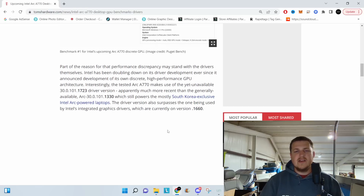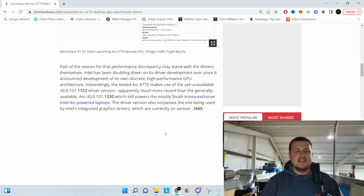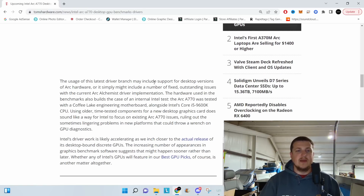A770. I don't know if I necessarily like or don't like their naming scheme. I guess it's different, whereas everybody else is in the thousands and thousands. It gets a little messy. But A770, it just sounds old. Maybe that's why I don't like it. But I'm ready for Intel to really, really hammer something out.